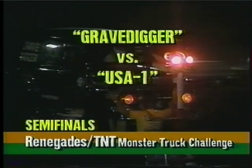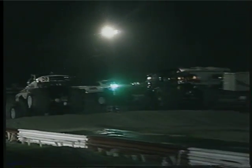He lost his rear steer, and Bigfoot goes out by losing the front steer on the truck. All right, so these guys, though, are in the semifinals. Local favorite Grave Digger, Dennis Anderson, up against the rookie driver Rod Litzow in the USA 1 machine, waiting for the green to go off right now as the two are lined up side by side. First round of semifinal action.